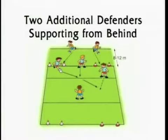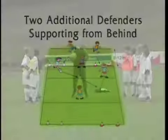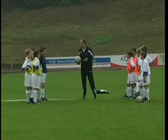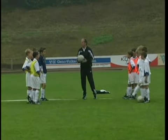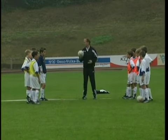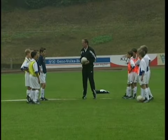Two additional defenders supporting from behind. Instead of 1 defender behind the attackers, there are now 2 who set off as soon as the attackers touch the ball. We are therefore playing 3-on-1 with 2 defenders behind the attackers.